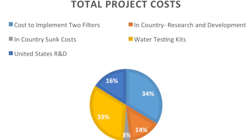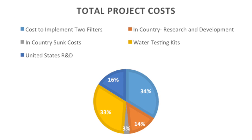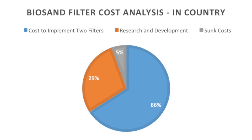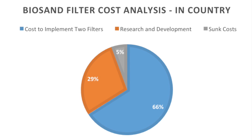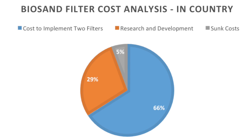We spent $222 in Ghana for in-country implementation. This put us at about $50 under budget for our project. We calculated one BioSand filter would cost $77 to reproduce. We built 2 of these filters, and the rest of the $222 was spent on in-country R&D as well as startup materials such as shovels and a tarp.